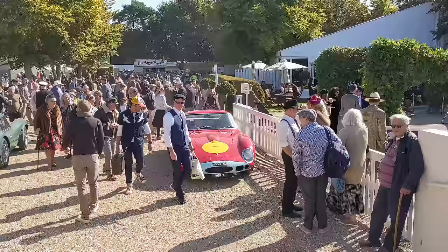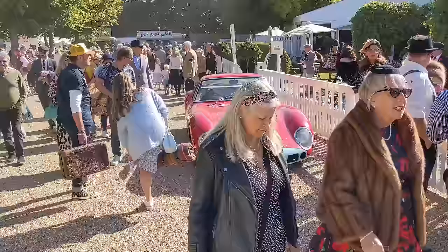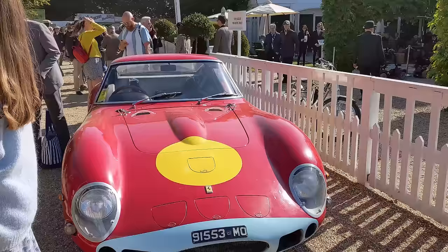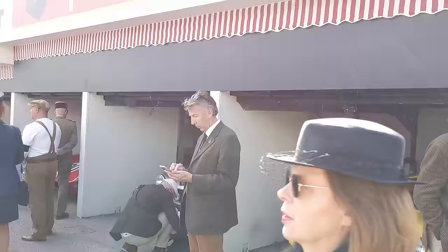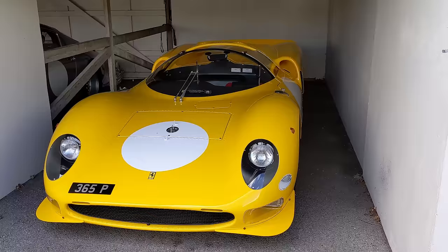Nice shapes here. You're at the Duke of Richmond's house. Got this GTO replica in Tourist Trophy livery. Wonderful. Okay, this area here, I don't know what we call it. It's pretty spectacular. It has all the Ferraris that are going to be part of the 75th tribute.